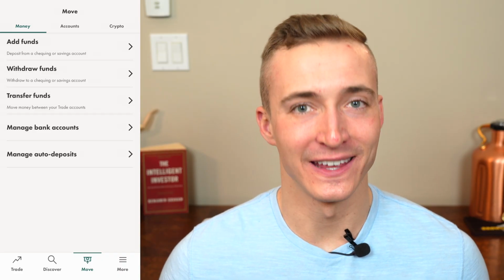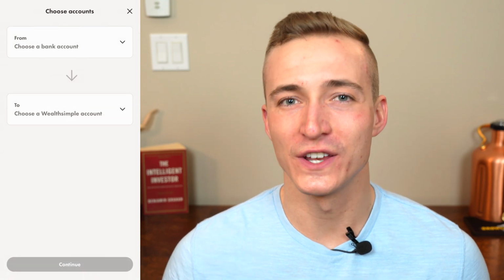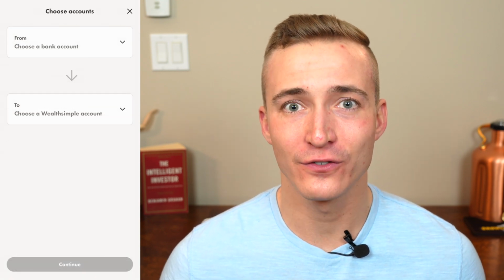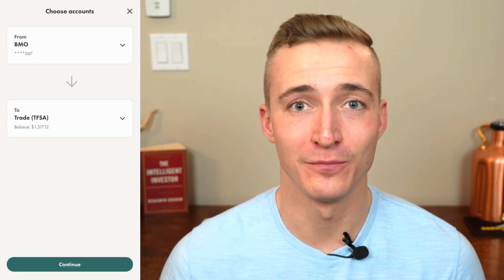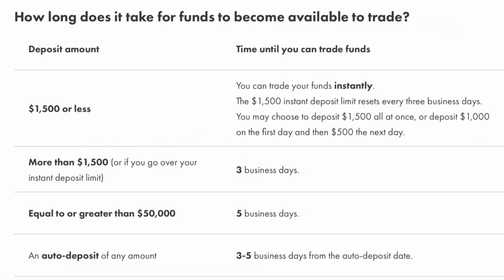But once your bank account is linked, you'll need to select Move and then Add Funds, and then select which account you want these funds to be deposited from, and then also the amount of money that you would like to deposit into your TFSA. Keep in mind, you can deposit as much money as you would like up to your cumulative contribution limit for your TFSA, but Wealthsimple Trade will only allow you to instantly deposit $1,500, whereas the remaining amount will take 3 to 5 business days to transfer. However, this $1,500 will be available immediately and you will be able to trade with it right away.